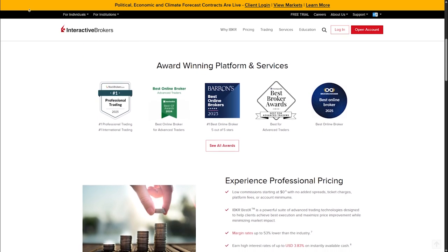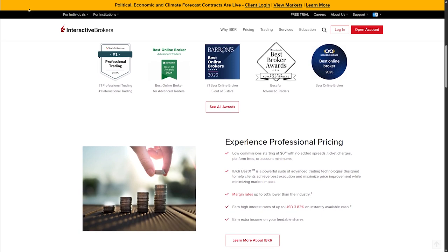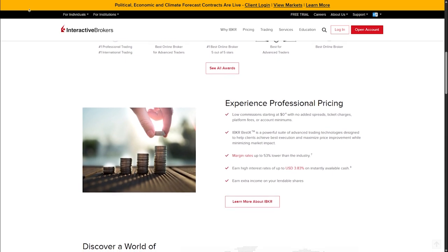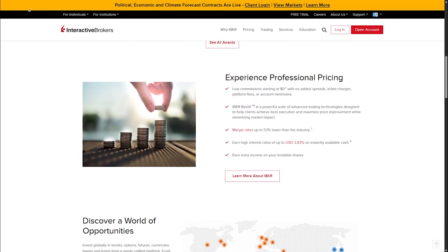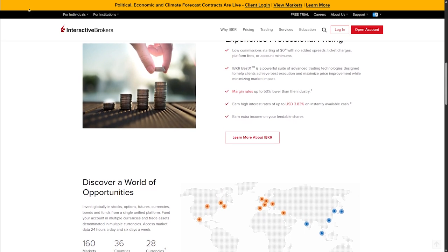So what's the final verdict? Choose Fidelity if you're a US investor, if you value simplicity and service, and if you're focused on retirement and long-term investing. You can choose Interactive Brokers if you trade internationally or want access to futures and forex. And you also value low costs and high customization. And you're also comfortable learning a complex platform.